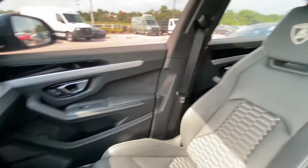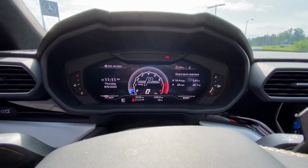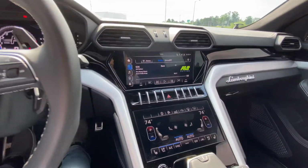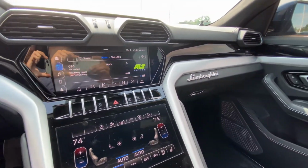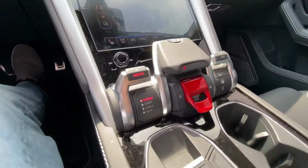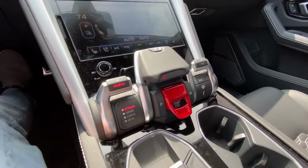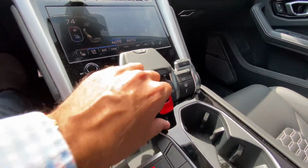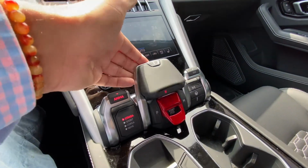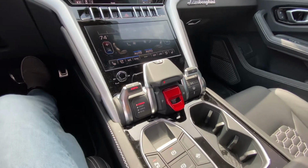A little shaky, sorry about that. 3,300 miles. Bang & Olufsen, we know that brand. Strada, Sport, Corsa. I don't even know what this one is, maybe off-road. Again, the start and stop, park, manual, reverse, just pull straight back like that. I mean, it's pretty easy to figure out.